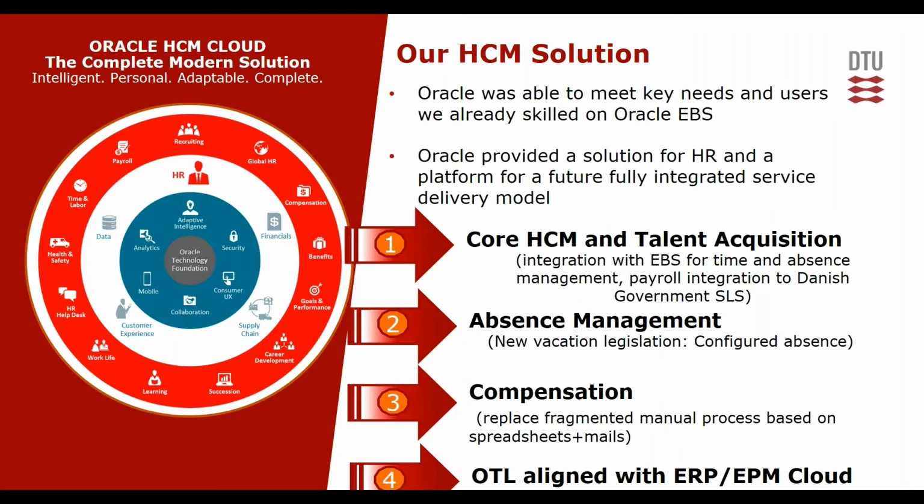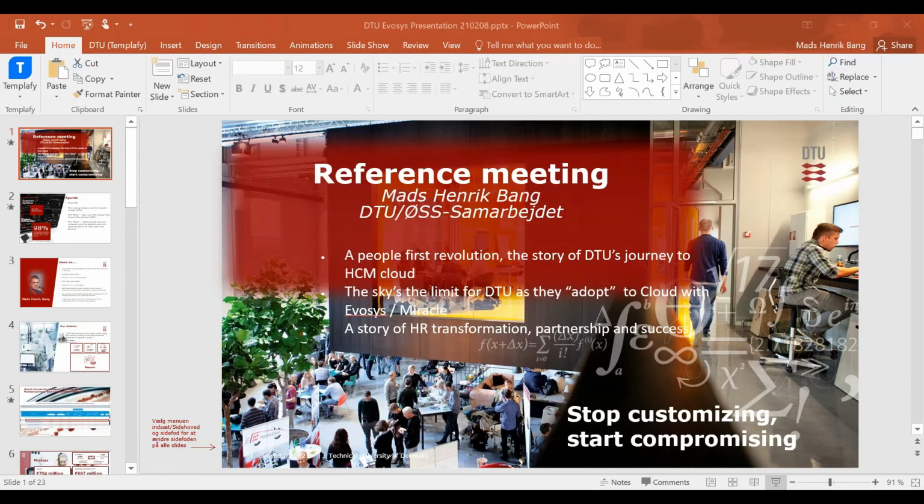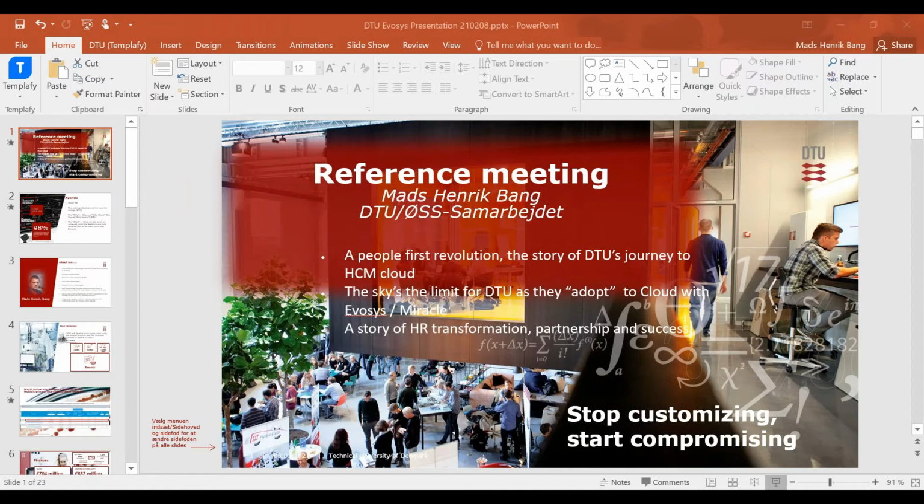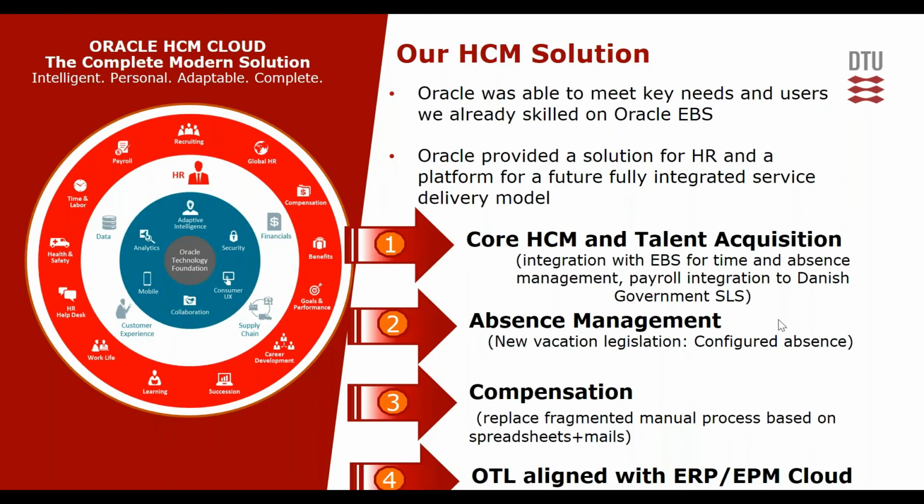Next, we did implement absence management because there were new... Sorry, what is happening? I'm not touching anything on my computer, and then it resets the presentation. Let me see what is happening. Can you see my presentation, or do you see the first slide right now? Because my computer is switching. We see the first slide right now. Okay. Now we see your presentation again.